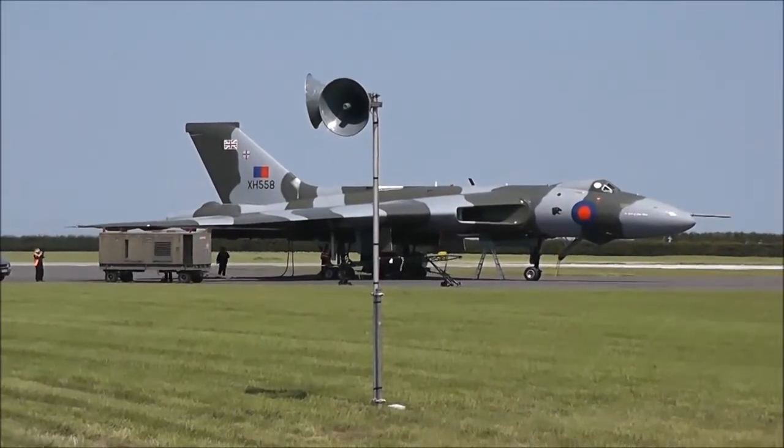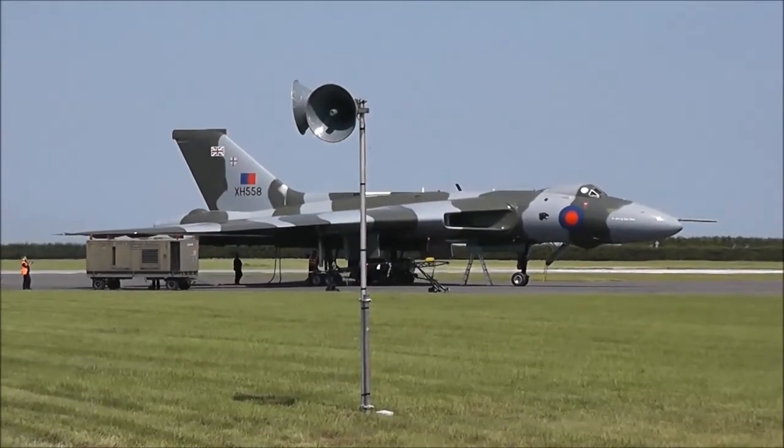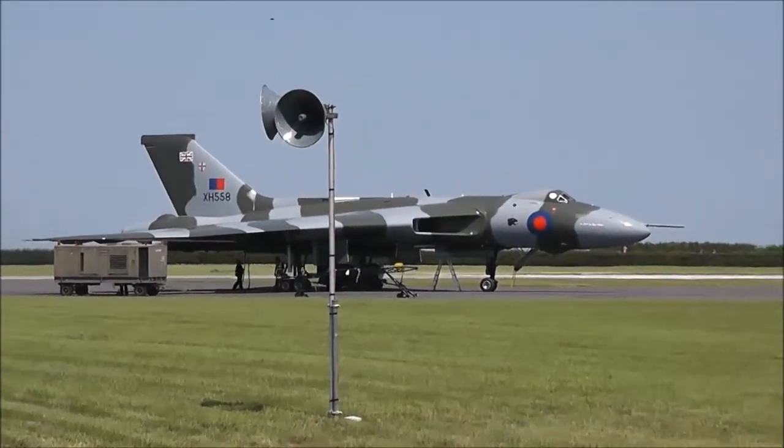Waving again, boys and girls, as the aircraft top out at around 2,500 feet, flying at 400 miles an hour.